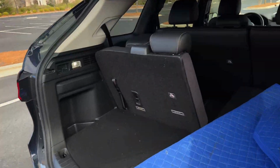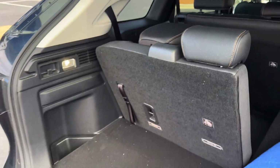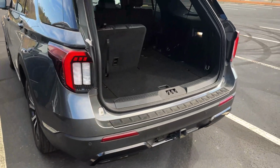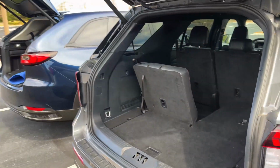It's just that with this cut, it really protrudes inside of your cargo capacity. Whereas the Ford Explorer is a bit more of a boxy shape, so that kind of helps your cargo.